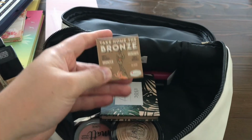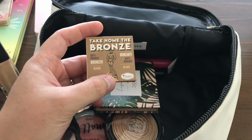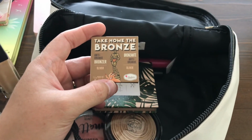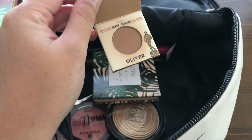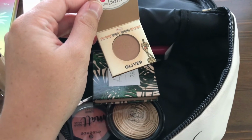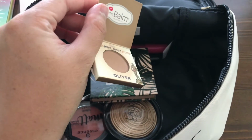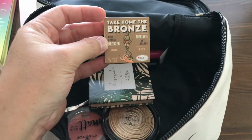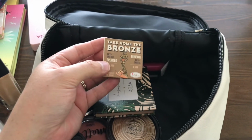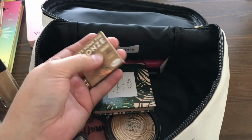The next bronzer is this one. I actually got this as an add-on in my Ipsy. This is the Take Home the Bronze Anti-Orange Bronzer by The Balm in the shade Oliver. I do have to say that this is very hard for my bronzer brush to fit in. I don't even know if it actually picks up. I guess you can see that it did because it's kind of all over the place now. But I've heard really great things about this bronzer. A lot of YouTubers that I watch use this and love this. So I'm glad to have this in my collection, especially as a little mini.